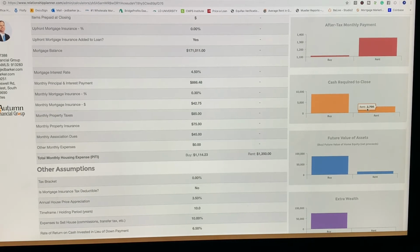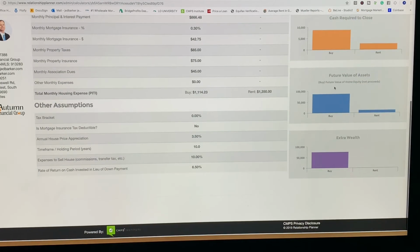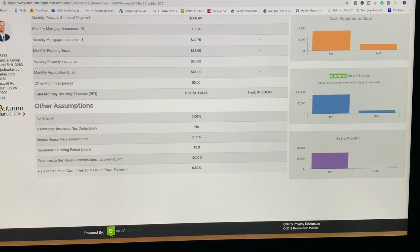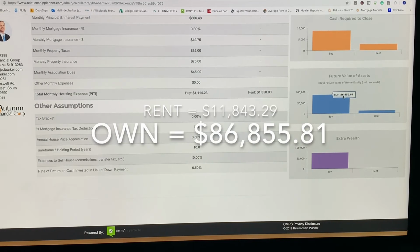We're not going to have that big expense right up front to buy a home to invest in. If we keep scrolling down, what's the future value of our asset? So if we buy a home, in 10 years we will have an asset that is worth a certain amount of money. This $86,856 figure, that's not how much your home is worth at that point.